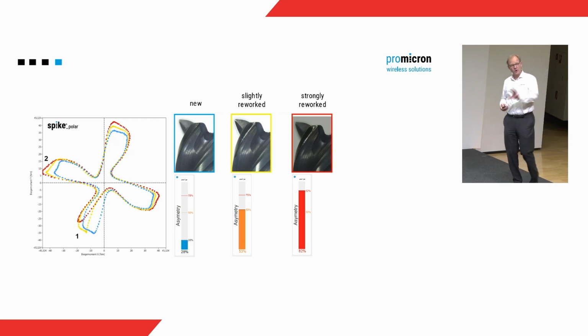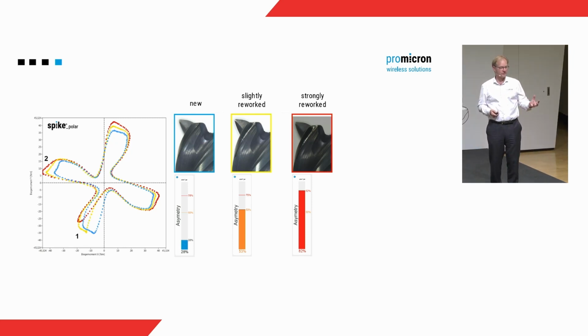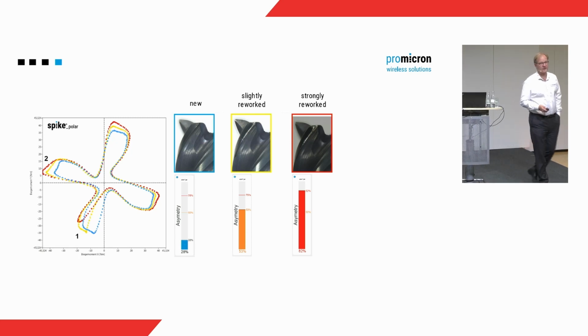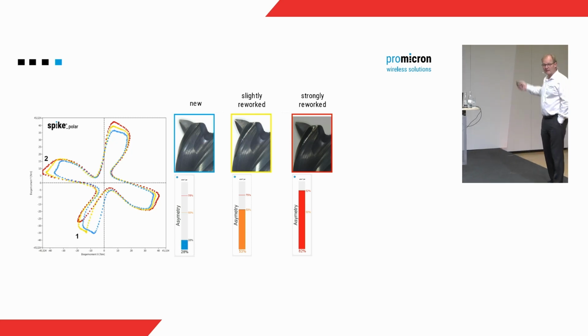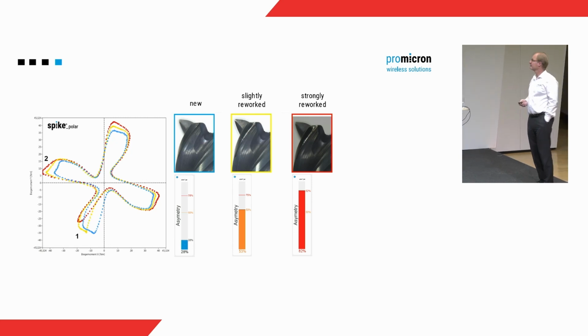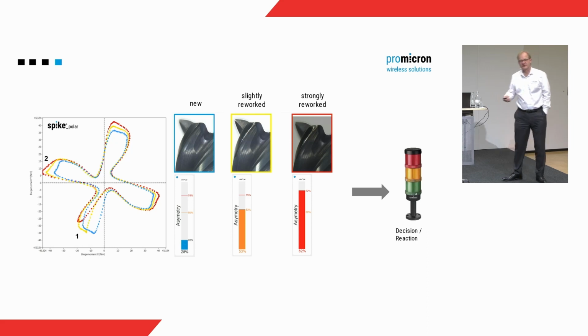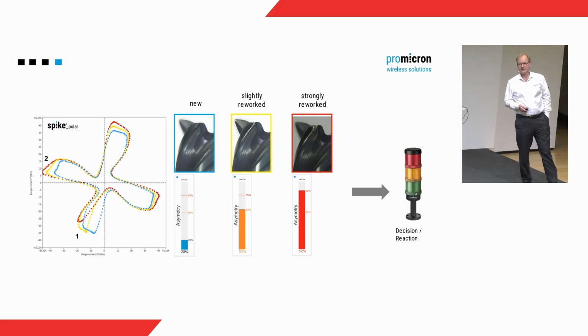So that's now not just using bending moment, but an algorithm that uses the bending moment to define the symmetry and avoid chatter marks on the surface. Now, of course, we can use that, just like we use the bending moment, and apply it to the spike map in order to take the right decision, for instance, change a tool or change the process.